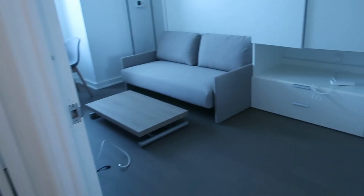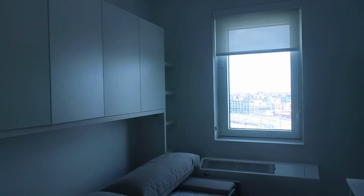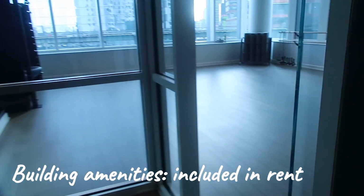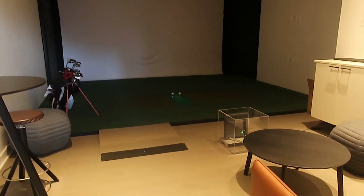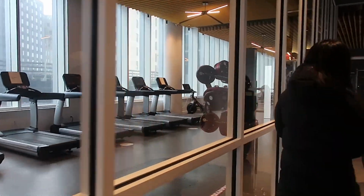Nice. Spacious. Oh, laundry. Wait, is this the biggest room? No, that left one. Oh, this one's bigger. This one's big. This one's still small. The yoga room. That's nice. Ballet. There's a golf simulator room. Oh my god.